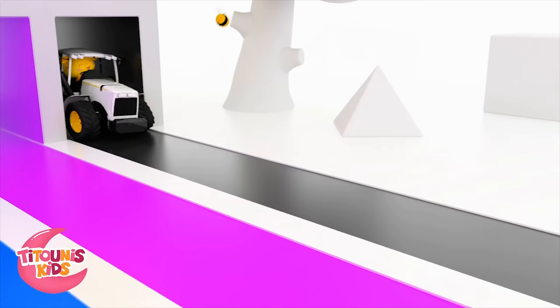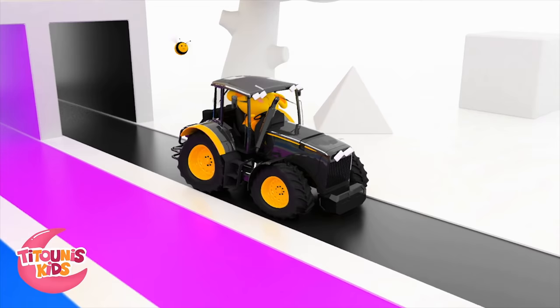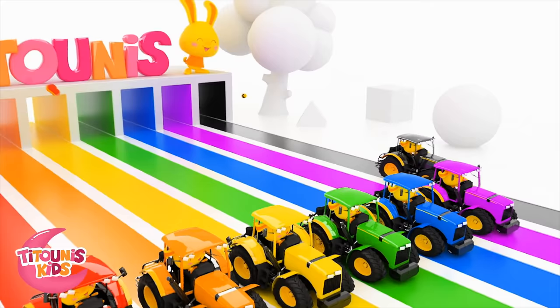The character is black. Black, black, black, black. I love the color black. Come to my farm. We'll have so much fun. Vroom, vroom. Black, black, black, black. The black character.